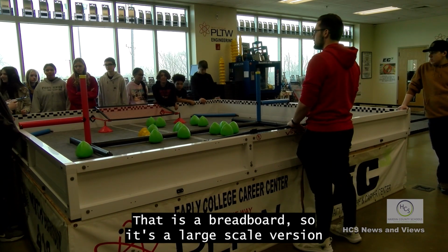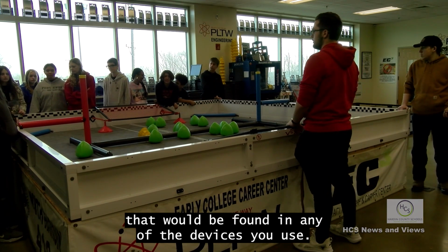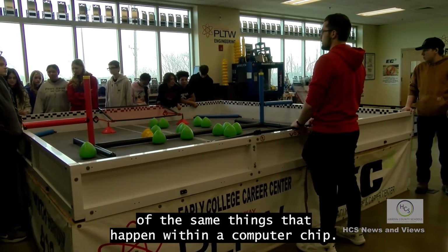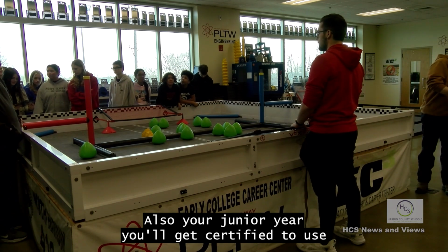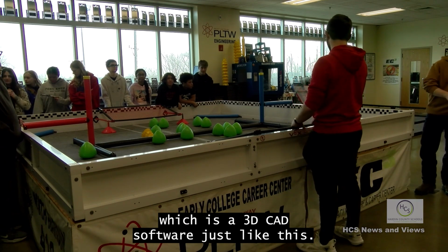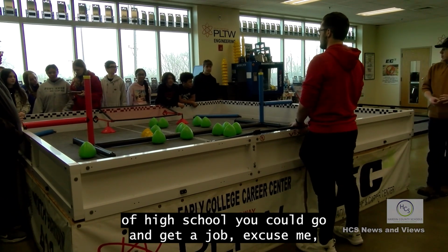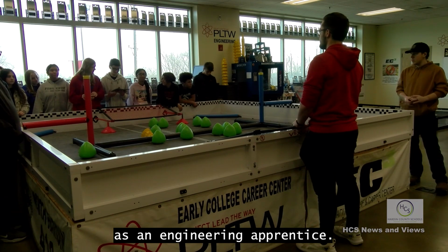That is a breadboard, so it's a large-scale version of a computer chip that would be found in any of the devices you use. Using those breadboards, you can simulate a lot of the same things that happen within a computer chip. Also, your junior year, you'll get certified to use Autodesk Inventor, which is a 3D CAD software just like this. With that certification, if you wanted to right out of high school, you could go and get a job as an engineering apprentice.